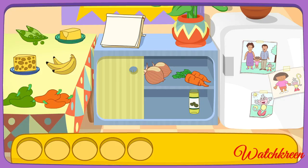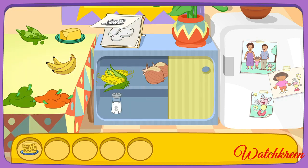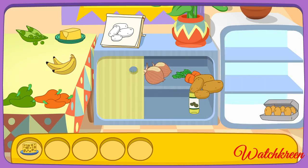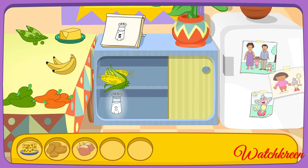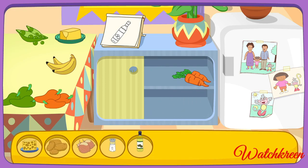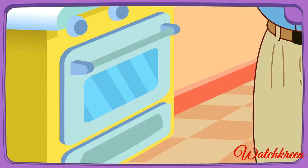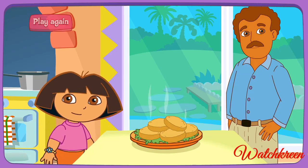Do you see these ingredients? Cheese. That's right. Potatoes. Great, let's find another one. Onions. You got it. Salt. That's right. Oil. You found it. You did it! You found all the ingredients! Yay! Poppy's baking it in the oven! Delicioso! Excelente!